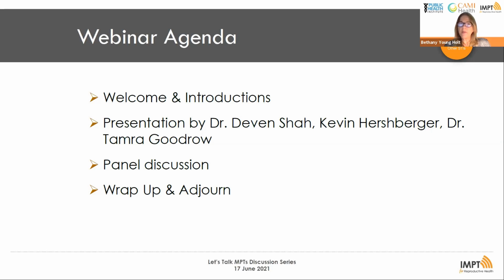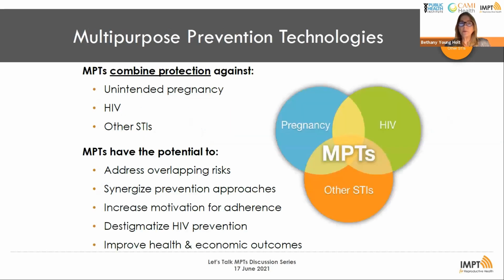So for those joining who may be new to the MPT field, multi-purpose prevention technologies, or MPTs, are products designed to simultaneously address HIV, other STIs, or unintended pregnancy. An array of about 24 MPTs are in development with active funding. MPT candidates include various combinations of contraception, prevention from HIV and other STIs. You can check out the MPT product database that we're actively updating at mpt101.org. And if you are aware of other MPTs that aren't included, please let us know.